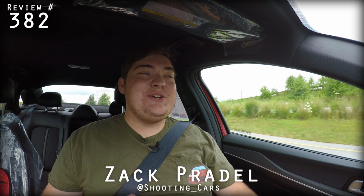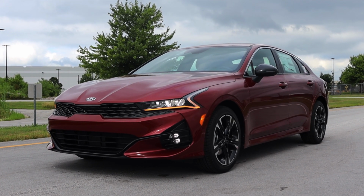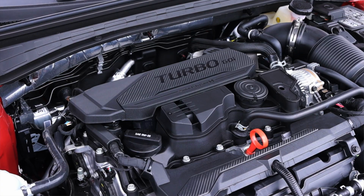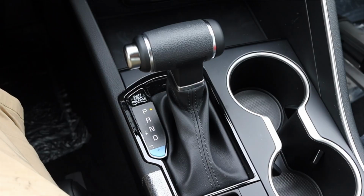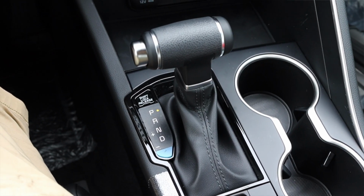Alright, what's up guys? My name is Zach and today I'm driving a 2021 Kia K5 GT line. Up front is a 1.6 liter turbocharged inline 4 and down below is an 8-speed automatic transmission.